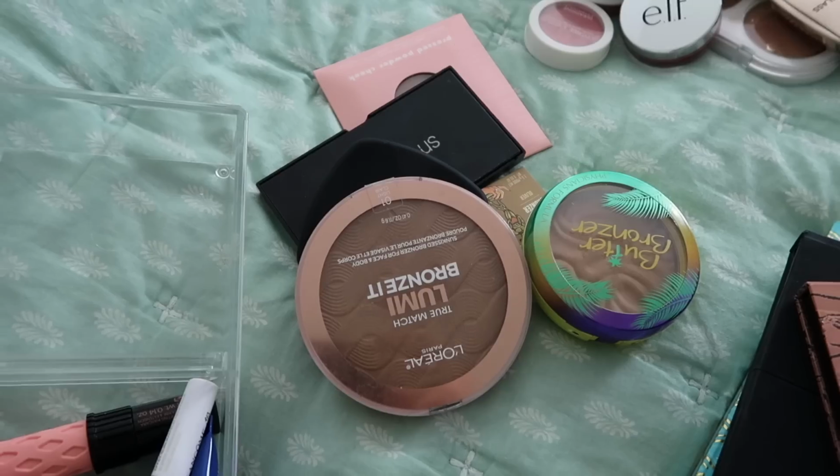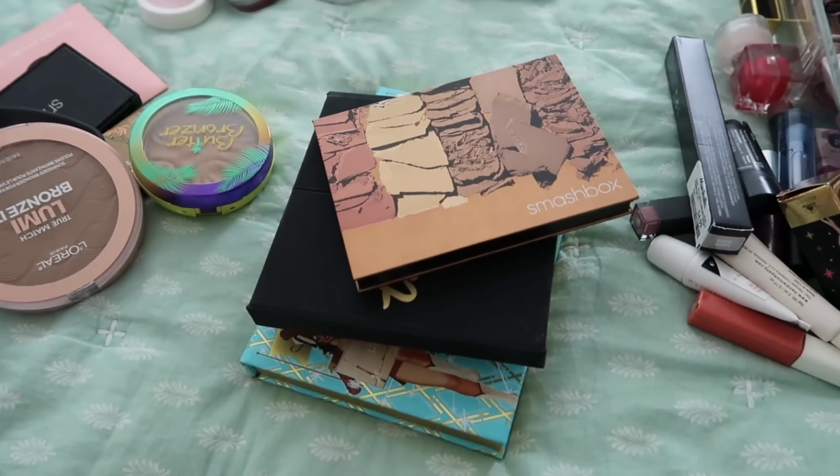The next thing I have is blushes, bronzers, and face palettes. We're probably gonna go through the face palettes first. I don't have very many of them. First, we have this Smashbox one. This is the Cali Contour palette. You guys, if you are hesitating to purchase this, just buy it. It's amazing. I love all of the colors in it. I literally use this all the time. It's one of my favorite palettes.